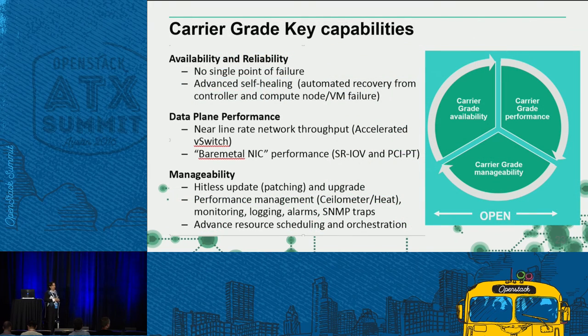All right. So some of the carrier-grade key capabilities we have seen. Some of them we talked about in the earlier session, but I'll just recap here. There is no single point of failure, so we have made sure we have HA at each level, including the ports, the computes, the controllers, as well as the connectivity. For data plane performance, we have seen that we get near line rate throughput, and from a manageability perspective, there is a hitless upgrade, as well as performance management through Ceilometer and Heat. There is advanced resource scheduling, which helps to boost the performance and helps the administrator to do things ahead of time.